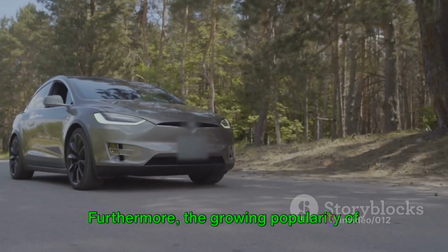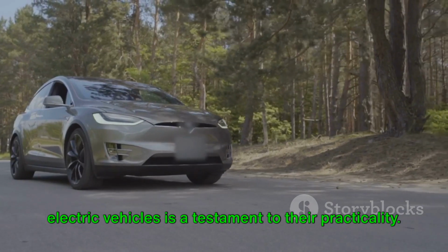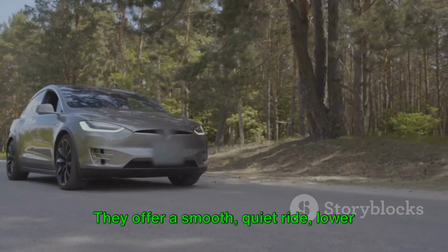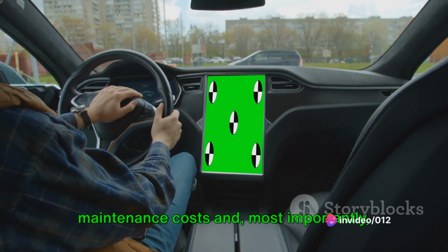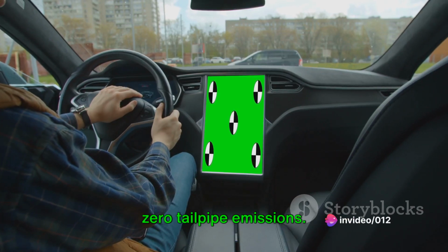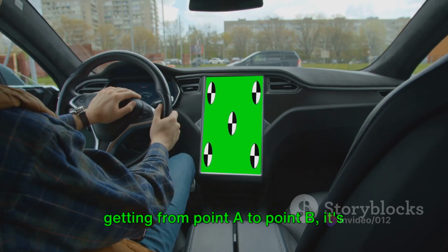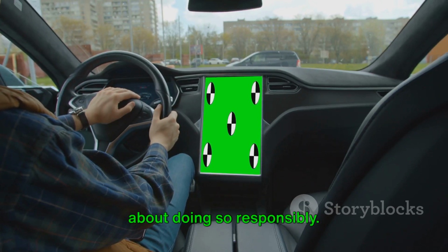Furthermore, the growing popularity of electric vehicles is a testament to their practicality. They offer a smooth, quiet ride, lower maintenance costs, and most importantly, zero tailpipe emissions. The future of driving is not just about getting from point A to point B, it's about doing so responsibly.